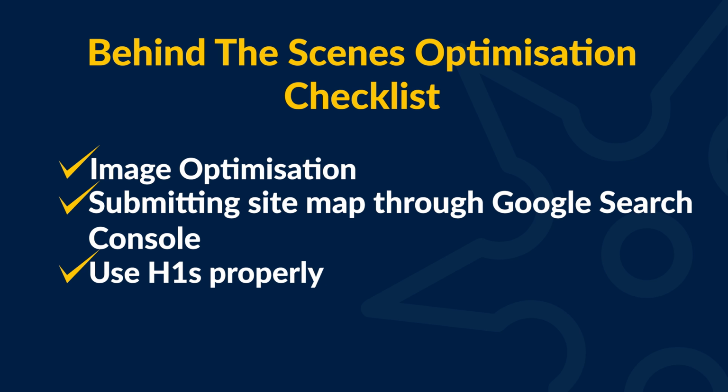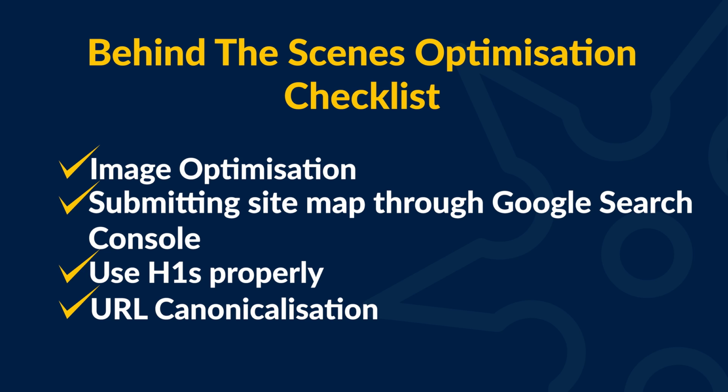Then we looked at checking that both you and your theme are using H1s properly, namely that you have one single H1 on each page. Ideally, this would have your target keywords in. Further subheadings on your page, whether it's a collection page or a product page or an information page, should use H2 headings, and if you have subheadings underneath those, then you can use H3s, H4s, and so on. We also talked about the boring but necessary process of URL canonicalization, making sure that only one version of your store exists. And then finally, we looked at schema.